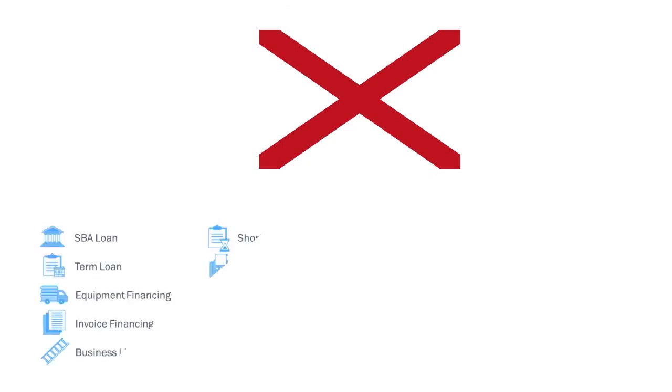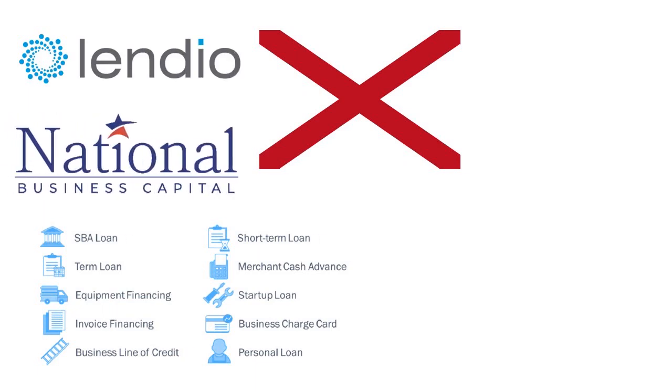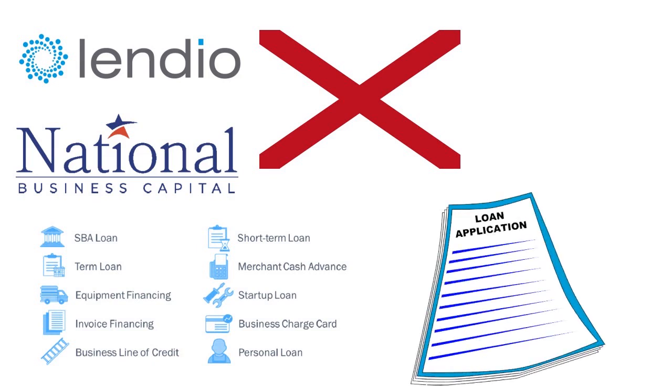It depends on the type of geography we're talking about, or the kind of niche. And you also have another category of lenders. You have what we call business loan marketplaces, like Lender of the World and NBC, the National Business Capital. Those are players that really do not lend you directly, but they will help you get the loan. They will dispatch your one-page loan application to lenders who are in their network.